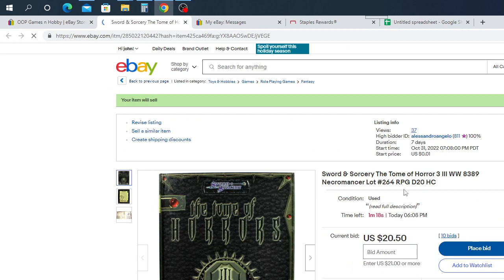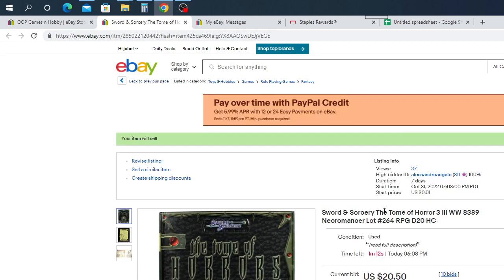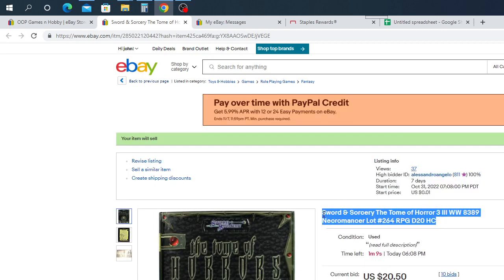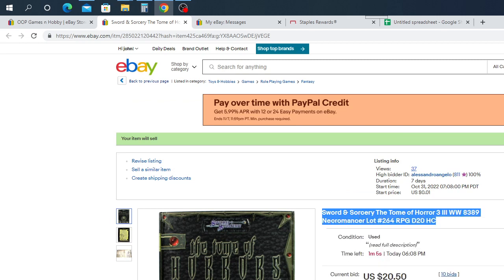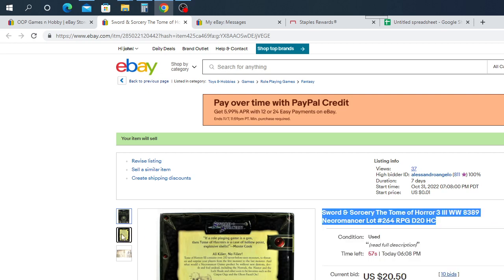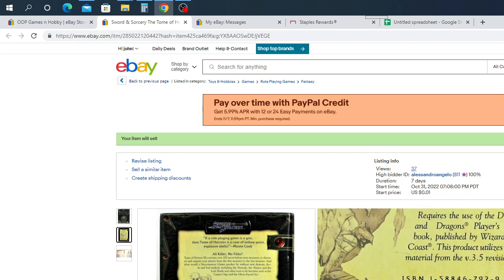All right, Tome of Horrors 3. If any one of them should go up, it's this one. But that's eBay. You just never can tell. It should already be above 20, 50. I mean, that's not a loss. I think $30 was the listing price. Let me see. $34 was the original price.